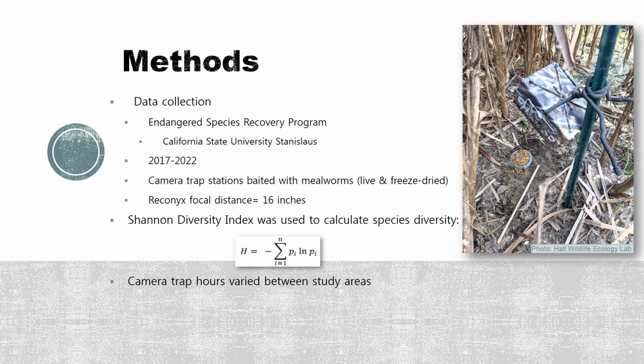For data collection, we used U.S. Fish and Wildlife Service photos. We also used photos from the Endangered Species Recovery Program, and these photos range from 2017 all the way to 2022. For camera trap stations, we baited them with mealworms. The live ones were inside the blue container, and we used freeze-dried mealworms on top of the blue container, as you can see on the right side.